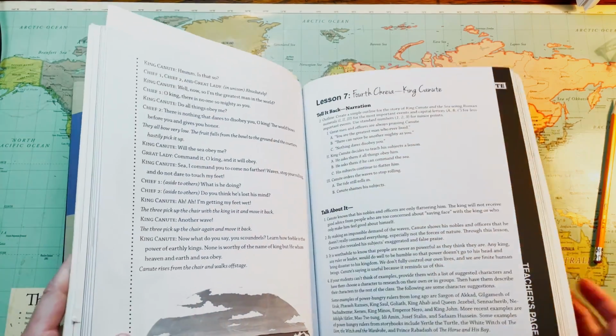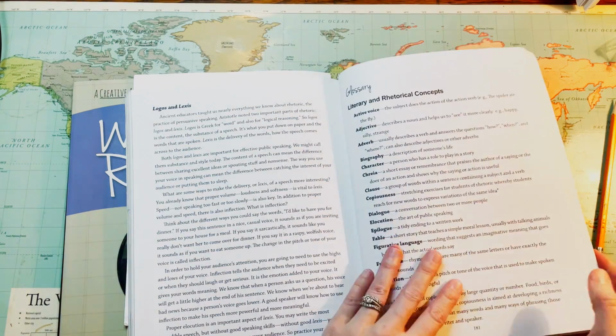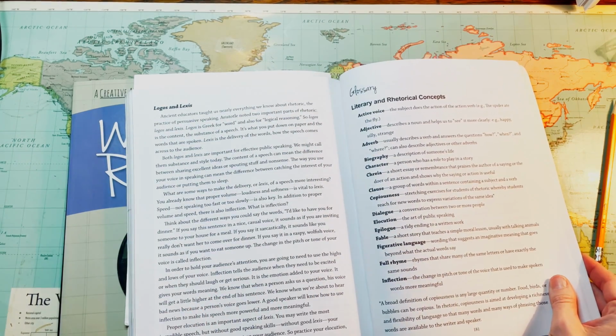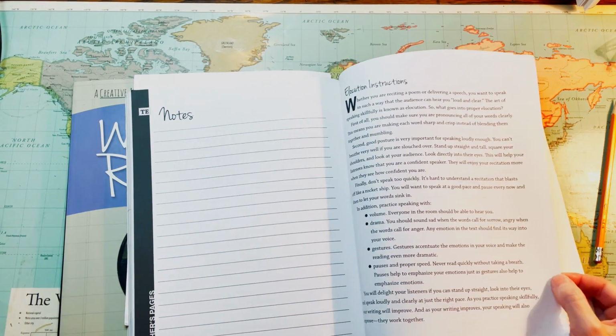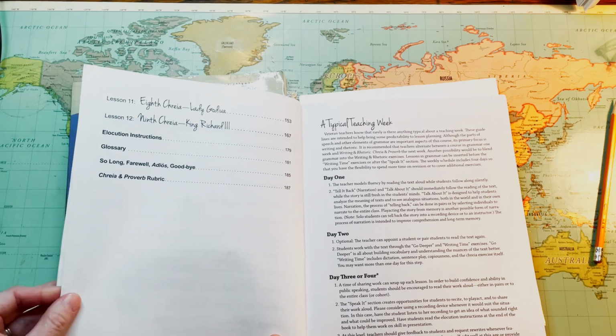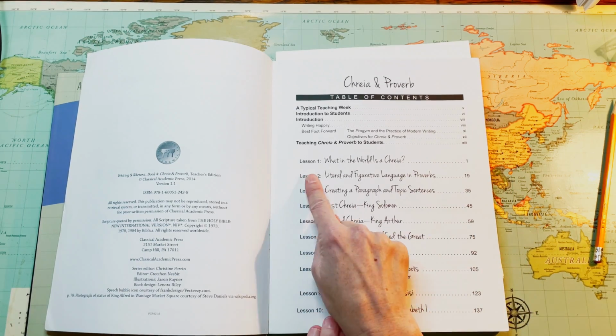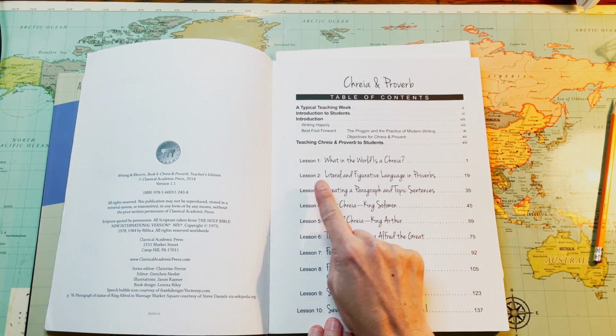Okay, so let's see, how many pages is this one? Oh, look, they've got a glossary in the back too, which is nice. So, 180 pages. This one is 12 lessons. So they give you the description of the lessons. Lesson 1 is what in the world is a crea?